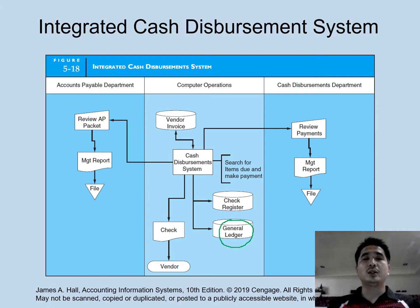The procedure will start in the vendor invoice here. As you can see, there are two arrows connecting the vendor invoice and cash disbursements. For this arrow, there's information from the vendor invoice that goes into the cash disbursement system, which is the input. And for the other arrow, there's information that goes from the cash disbursement system to the vendor invoice. So this is the process, this is the output. Just a mention to you, because I may forget this one.